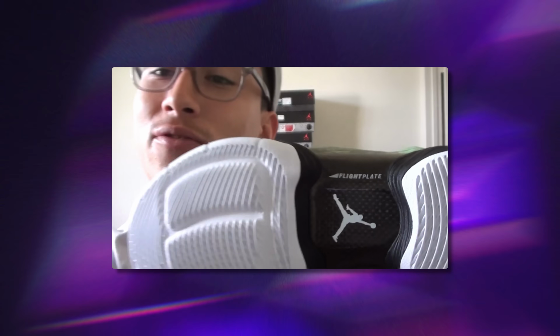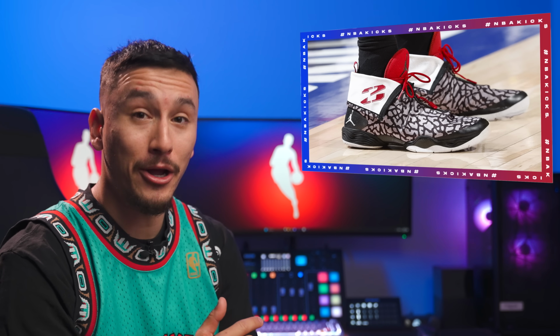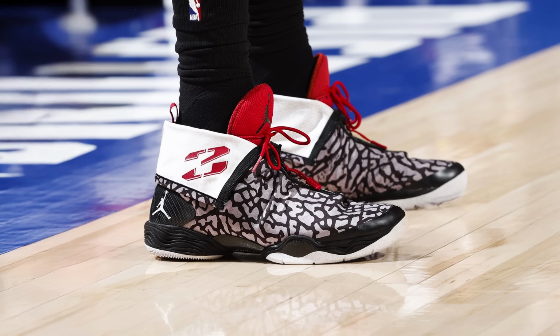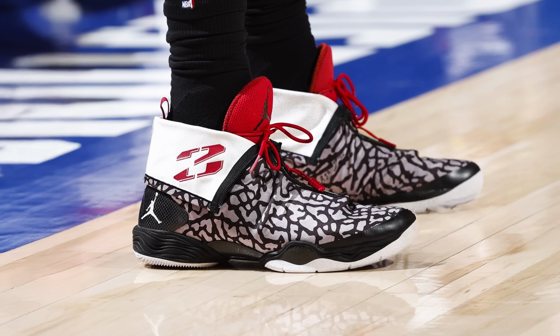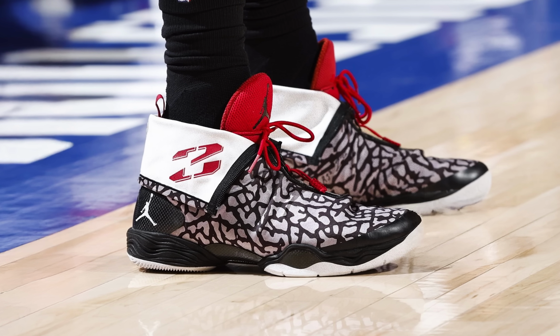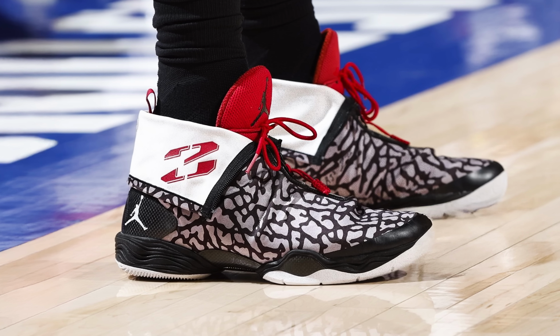But on top of that, they performed extremely well and were one of the best performing Air Jordan silhouettes of all time. I know they weren't perfect. That zoom unit in the forefoot would pop on you if you were unlucky, but I loved playing in them regardless. And it was great to see Tim Hardaway Jr. go deep into his closet and bring this silhouette back on the court in this incredible elephant print colorway.